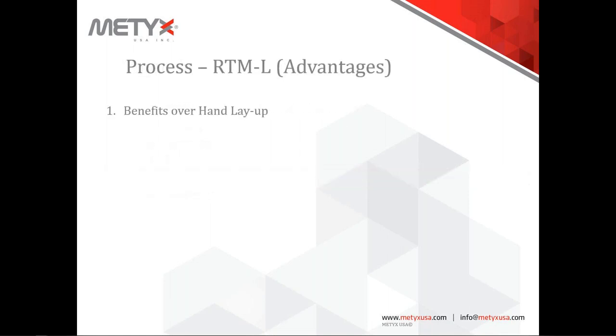We're going to talk a little bit about the RTML or RTM Lite. There's a lot of different acronyms for it, but basically it's a two-sided tool with a fixed cavity dimension that you're stacking with a laminate of whatever. It could be a single ply, it could be a cored laminate and so forth, and you're injecting it somehow with a low pressure resin system. Some of the obvious advantages over a hand layup is your part thickness.